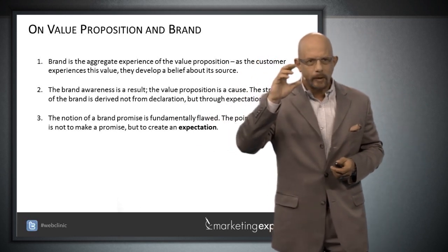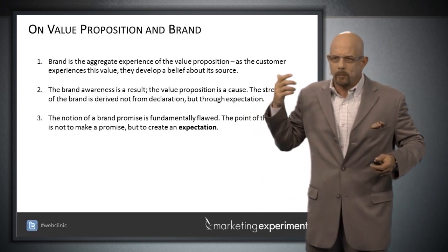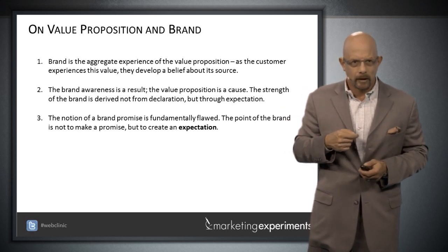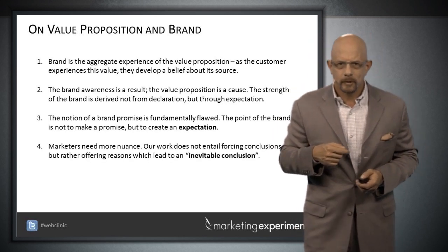don't keep. But when I have had a positive experience, I get an expectation, and since that expectation wasn't derived in your heart, it was derived in mine, I own it. I'll fight for it. And that's what good branding does. It helps create an expectation.